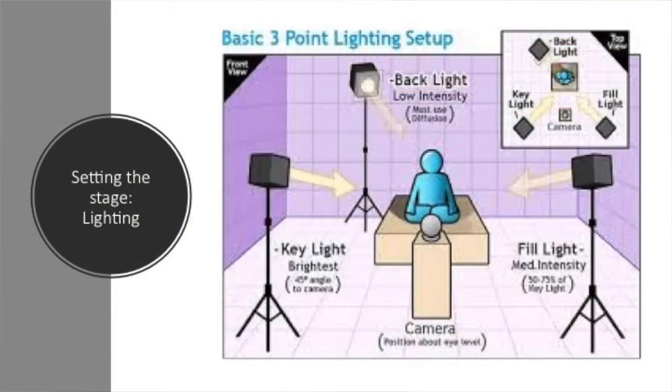Let's talk about lighting and its importance to the overall quality of the video recording session. There are a number of different techniques that you can utilize for lighting, but I wanted to present you one that was basic and fundamental and typically will always make the video look good. This is the 3-point lighting system.